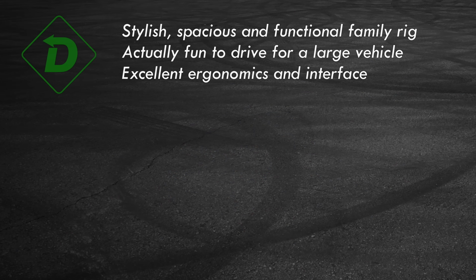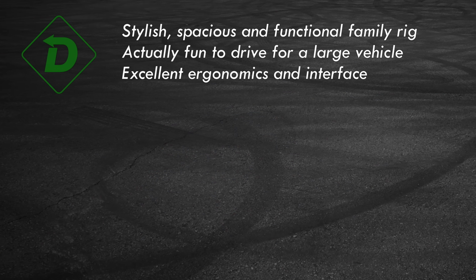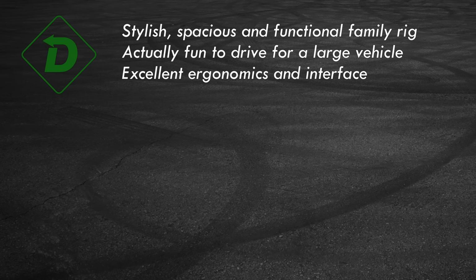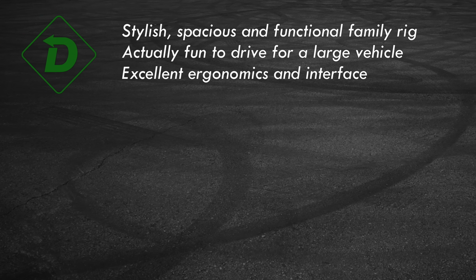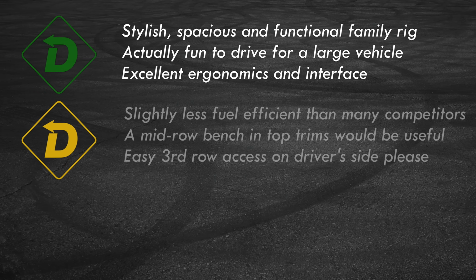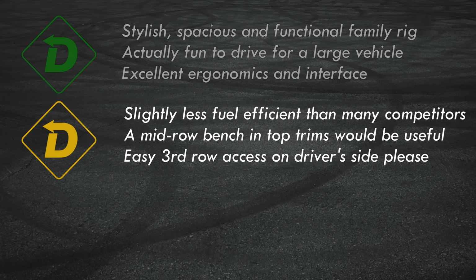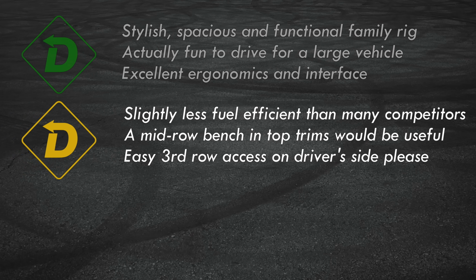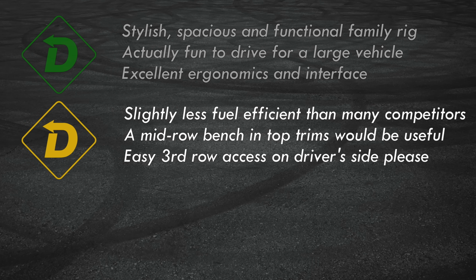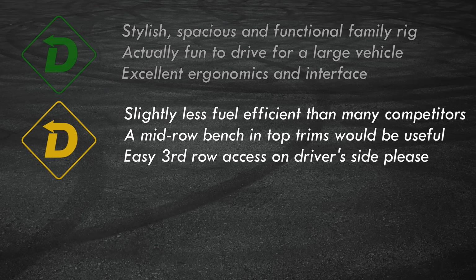Green light. The good-looking Traverse is roomy and useful inside, so carrying people and cargo is effortless. The driving experience is a cut or two above most competitors. All of the controls are especially intuitive. Yellow light. It has slightly lower fuel economy than many competitors, and there's no hybrid option. The choice of mid-row bench seating in higher trim levels would be nice. Same with easy access to row 3 on both sides.